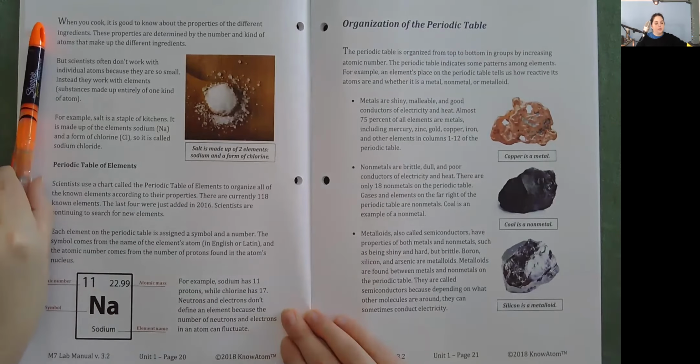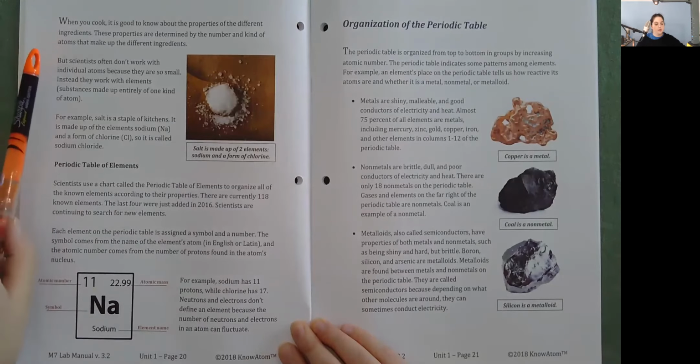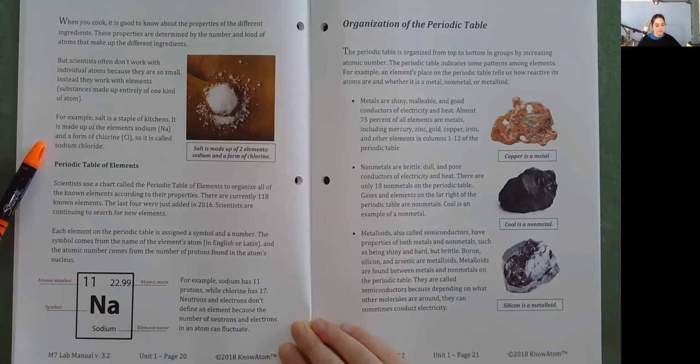When you cook, it is good to know about the properties of the different ingredients. These properties are determined by the number and kind of atoms that make up the different ingredients. But scientists often don't work with individual atoms because they are so small. Instead, they work with elements, substances made up entirely of one kind of atom. For example, salt is a staple of kitchens. It is made up of the elements sodium and a form of chloride, so it is called sodium chloride.